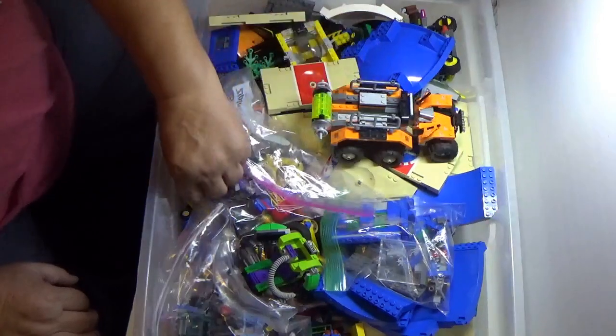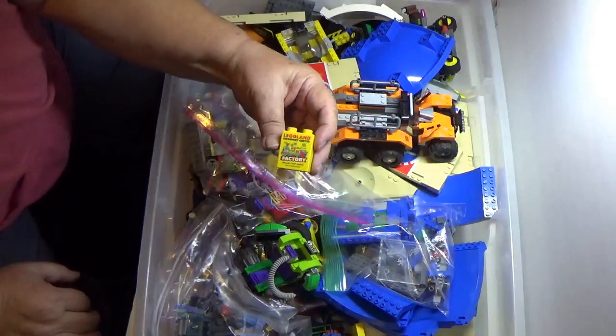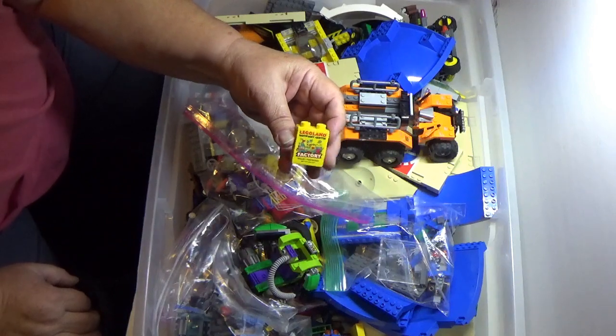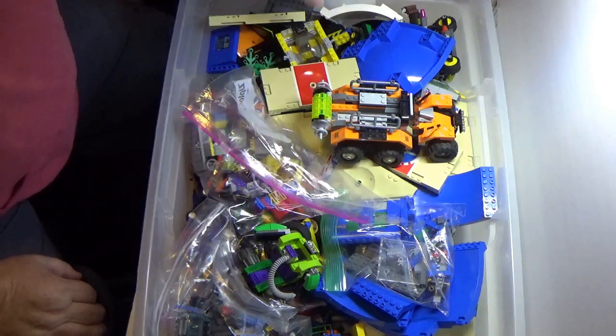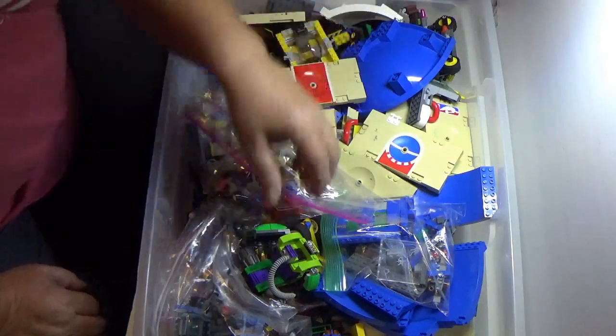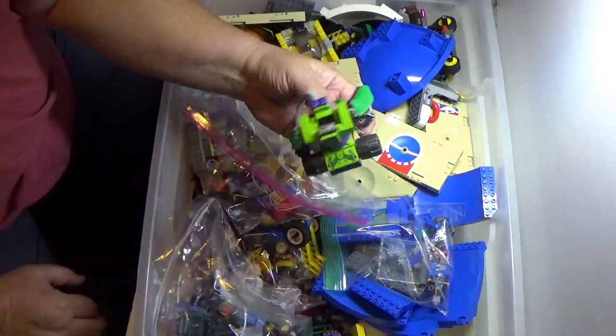I did notice one thing right off. Here is a Legoland brick from Dallas. So that's pretty cool. I'll go ahead and take these cars off that we saw. Put those to the side. Pretty nice.